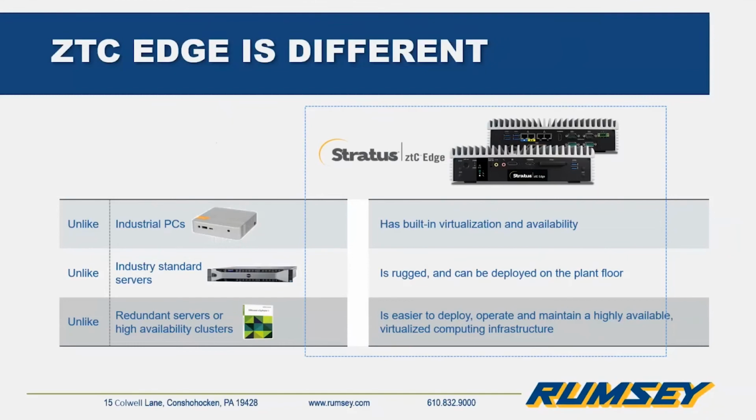And unlike industry standard servers, it is rugged and can be deployed on the plant floor. So now we took what would have been typically back in an IT infrastructure, and we can basically put it out on the plant floor. And unlike a high availability or redundant server cluster, it's easier to deploy, operate, and maintain because of its highly virtualized computing infrastructure. So it makes things a lot simpler.